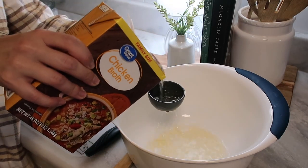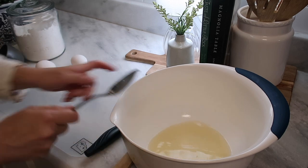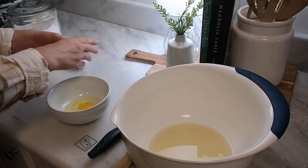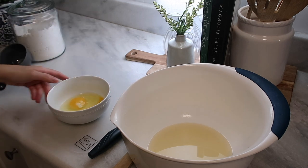So for the dumplings, you just use a half cup of chicken broth, a large spoon of shortening, and then 2 eggs beaten with salt, and then 2 cups of flour. You mix it all together. I just do it with a spoon, and then you roll it out. You cut them into little, however you want them, but I cut them into little rectangles. I like to roll them out really thin because they do grow once you start boiling them.